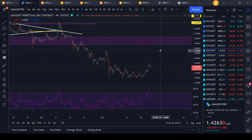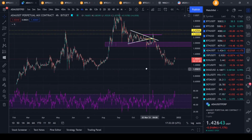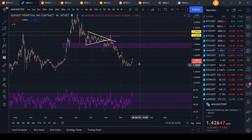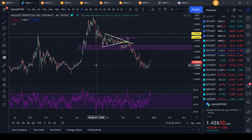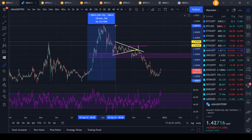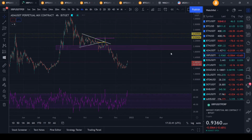Also, we can see that ADA is actually struggling substantially compared to all the other altcoins. ADA actually came back down to $1.19, losing a bit of the gusto that it had before, during this big run up from, I believe, $1.05 all the way to $3.14. So that was a huge rally there. But right now, we can see that ADA is lacking a bit of momentum for the time being.